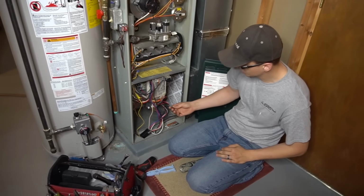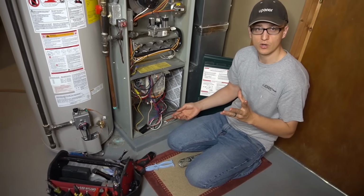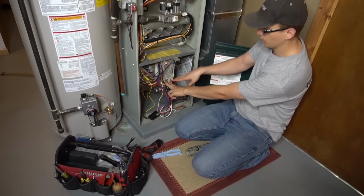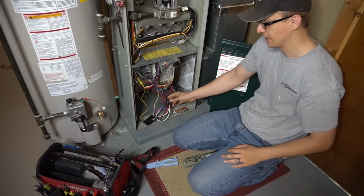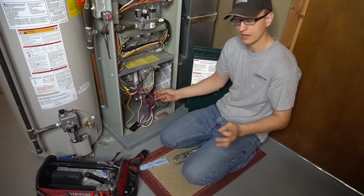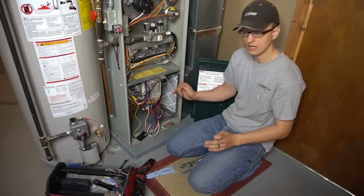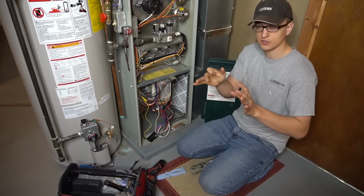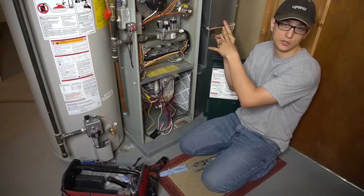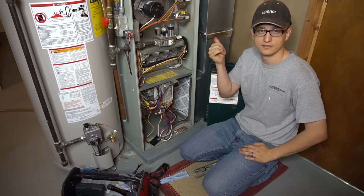And if you have a short, one way to try to pinpoint where it's at is to take off all those thermostat wires from the control board and put them on one at a time after you replace the fuse. With the power on, it's 24 volts. Just do it carefully and see which wire trips that fuse as you're putting it on. Chances are it's going to be coming from outside, some kind of short or bare wire outside.